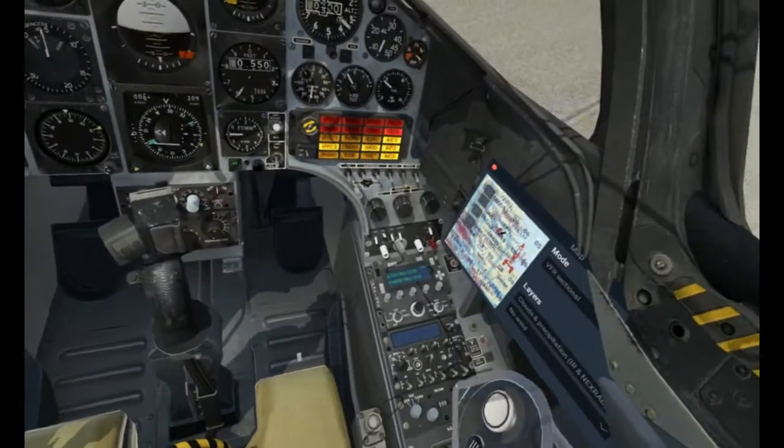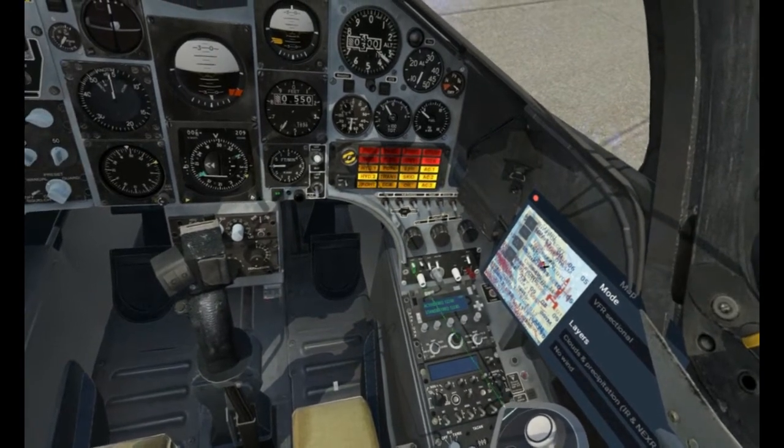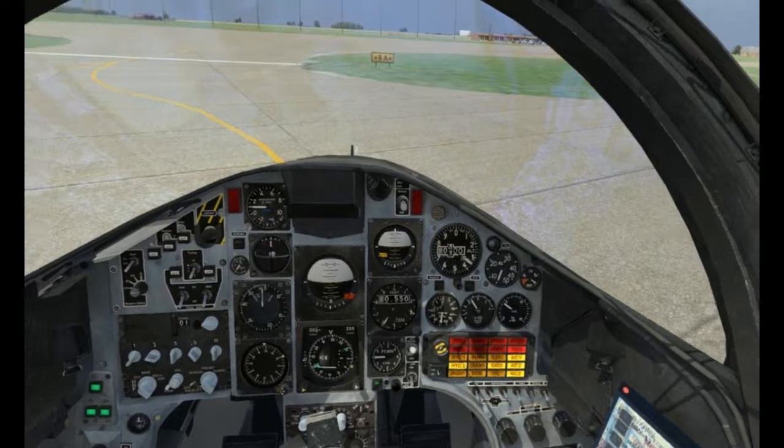Wow, what an aircraft. So switch to VHF and we'll get our ATIS.